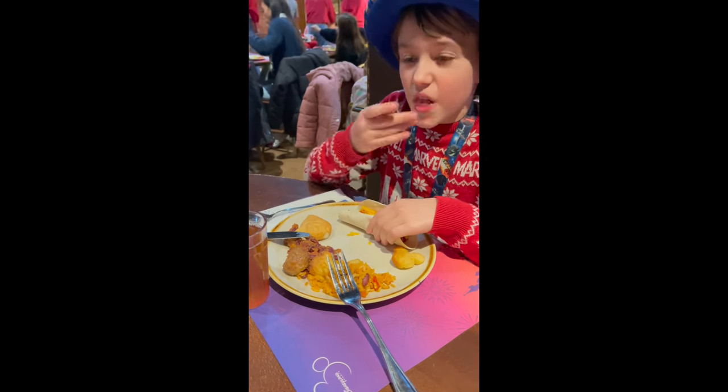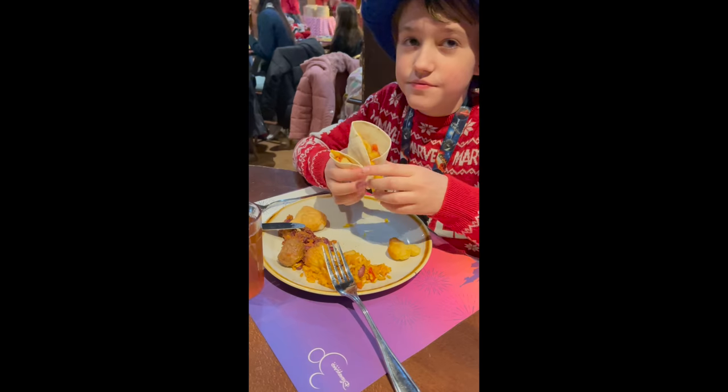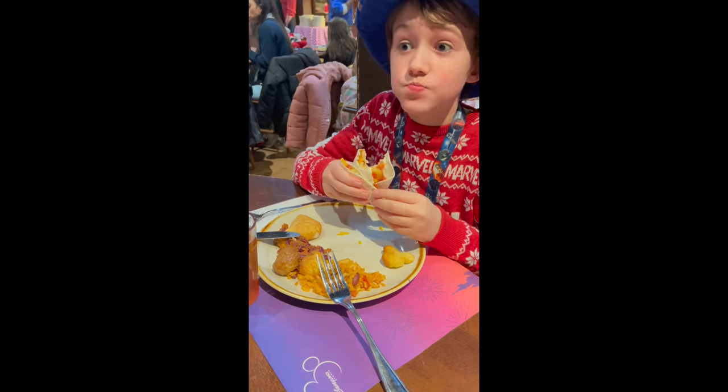William, what are you doing now? Wrapping Mickey potatoes in a fajita. Okay. How is that? Good?